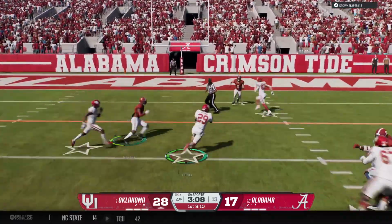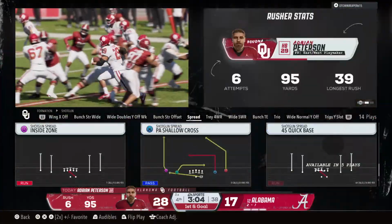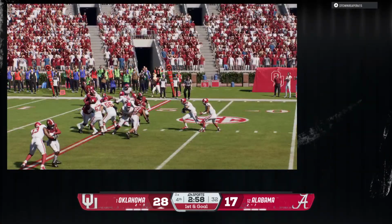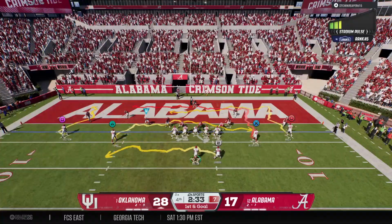Leaning on the run game here. Couldn't quite get in. Tackled down at the 2-yard line. Excellent run. Whether it's been on the inside or bouncing things to the outside, this guy has shown you everything that he has to offer, and a big part of the reason why they're enjoying this nice lead.